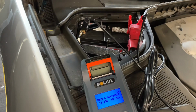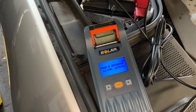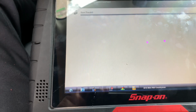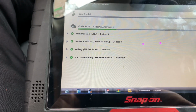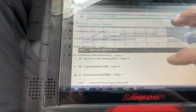I recommend having the battery tested and checked out. If it needs to be replaced, replace it. A battery is something that could definitely leave you stranded. I would also have your mechanic do a full system scan. That's going to scan all the modules in the vehicle and let you know if there's any hidden problems. Not all problems turn on the check engine light. So you want to do a full scan and discuss with your mechanic which problems need to be addressed.